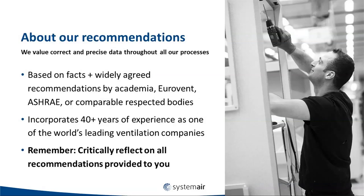Before we commence with the agenda, a little bit about our recommendations. At Systemair Group, we value correct and precise data throughout all our processes. Everything we are going to tell you today is unbiased and based on facts and agreed recommendations by academia and by respected organizations such as Eurovent, ASHRAE, or comparable bodies. We, of course, also incorporate our 40+ years of experience in this field as one of the world's leading ventilation companies. And we'd also like to remind you, please critically reflect on all the recommendations provided to you in general, because there has been a lot published over the past weeks, a lot of useful things, but also a lot of items that might be a bit questionable. So just critically reflect on it.